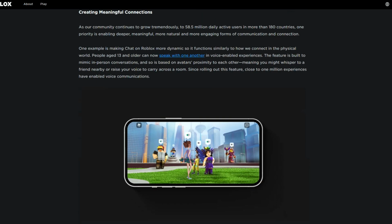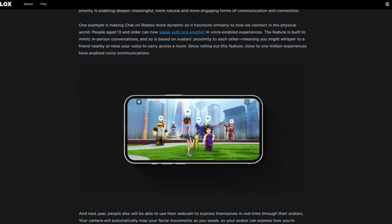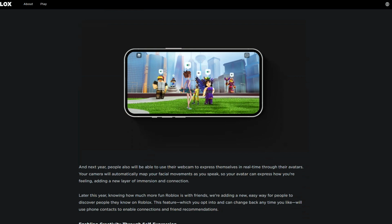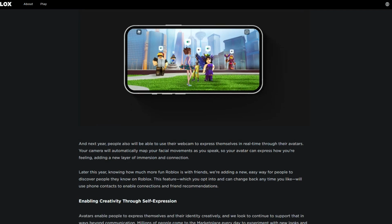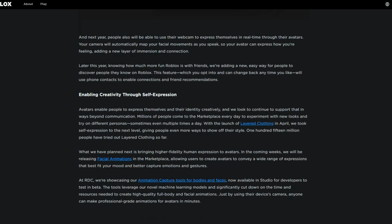So some of the things that they've highlighted here, you can see there's a little blog, and they've talked about a little bit of the stuff that they feel is the most important. They're definitely trying to up engagement in the platform, allow people to speak and interact with each other. At this point, anyone age 13 and older can now speak with each other, and they're trying to make it to where filters aren't so intense so that people can have adult conversations, I guess. I don't know exactly if that's necessarily a good thing or a bad thing, but it's definitely part of the evolution in Roblox.